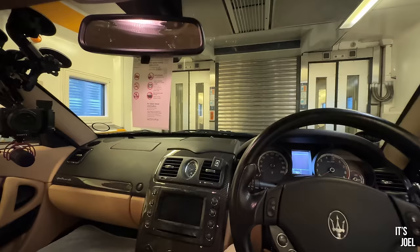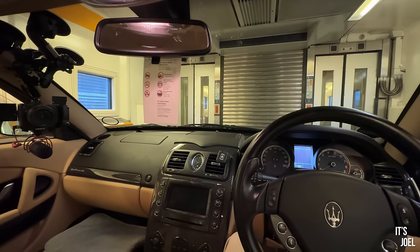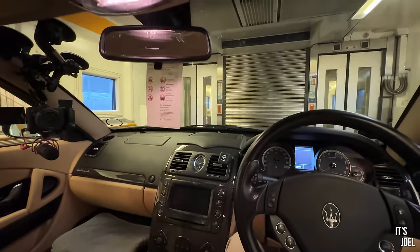Fingers crossed we get off this pretty easily, and then hopefully the traffic, especially around Belgium, it seems to get really busy there. Hopefully it's not too bad. We don't get held up in any sort of stop-start stuff, because that will really kill us.